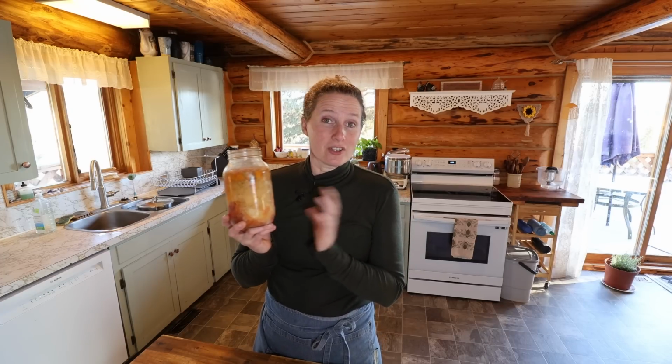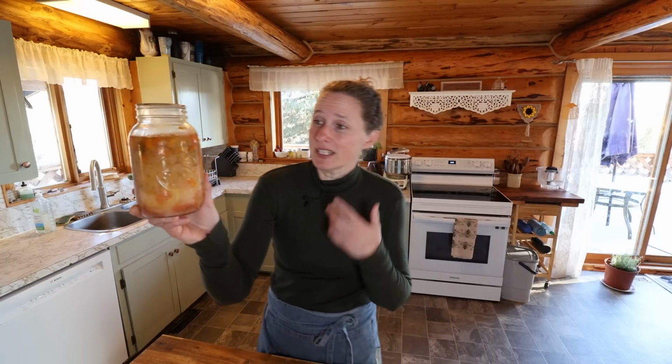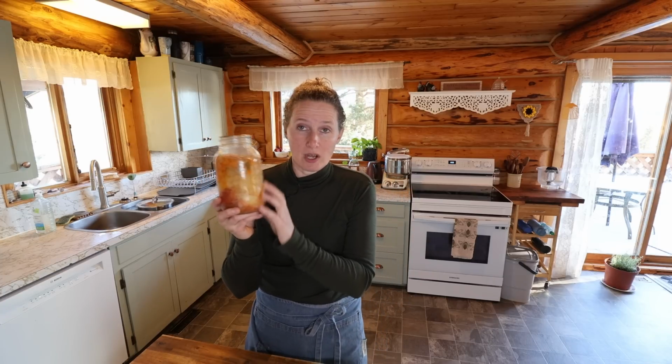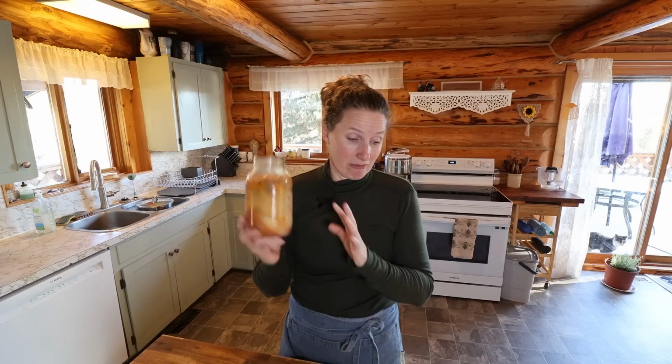So this is one that we're actually going to have again for lunch today. So all that's in it is carrots, celery, onions. What else did I put in there? Some chopped tomatoes, and then turkey broth to top it off. And my goodness, this has been absolutely fantastic.